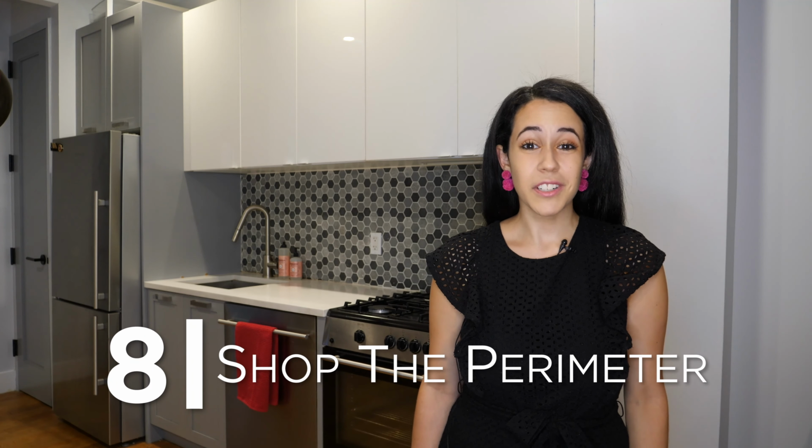Number eight, shop the perimeter of the store first. That's actually where they put a lot of the essentials, and they'll put something you need on the total opposite end of the store so that you have to go past a number of non-essential aisles and you think, oh, maybe I'll get whatever. And also beware of the candy in front of the register. I have fallen many a time to it, but just be aware and think, okay, what do I really need? And then try to stick to that.